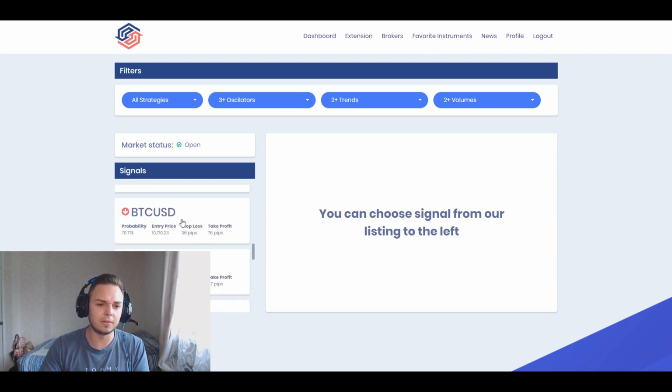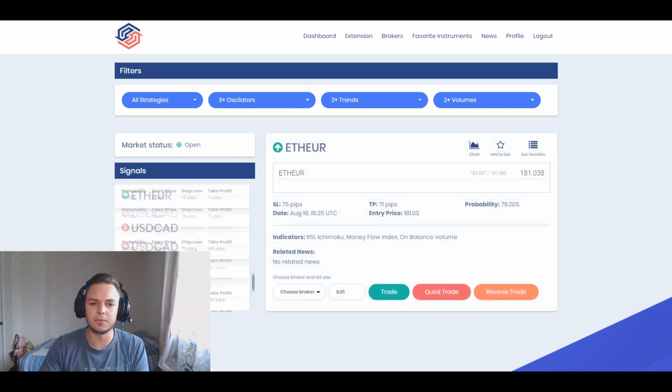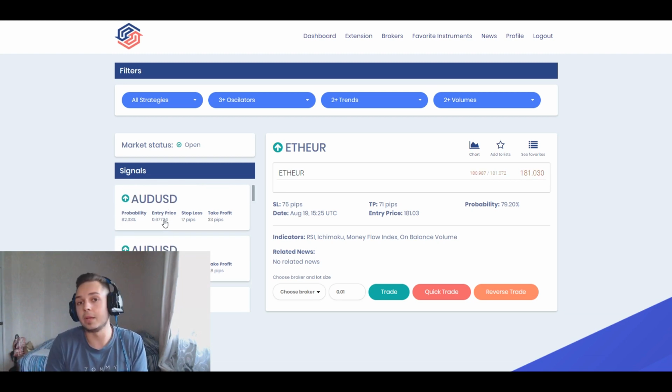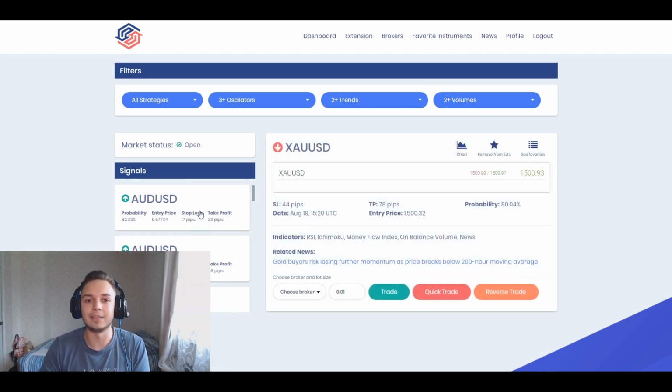AUD USD, USD CAD. I don't like trading Bitcoin, as I said. USD Swiss franc, Ethereum USD. If you really want to trade Bitcoin, you can, but the best way to do it is honestly to just buy Bitcoin from somewhere and leave it in your wallet. Once you have a satisfying amount, if the Bitcoin price increases, you sell it and make a little profit. That's how I've been doing it for the past couple of years. So I believe that's the best way. If you really want to, you can trade over here on the fxcoinbot as well, but I don't like trading cryptocurrency in general.